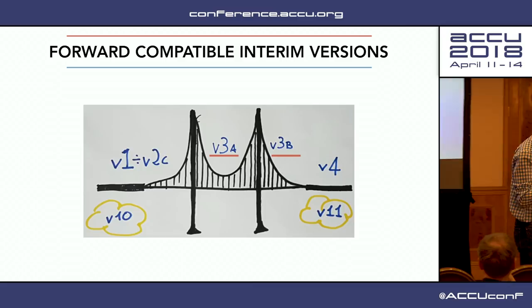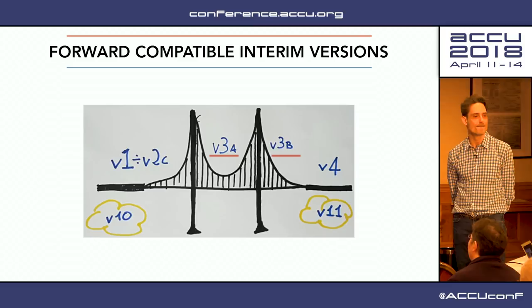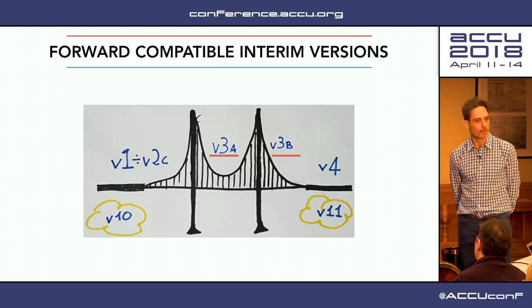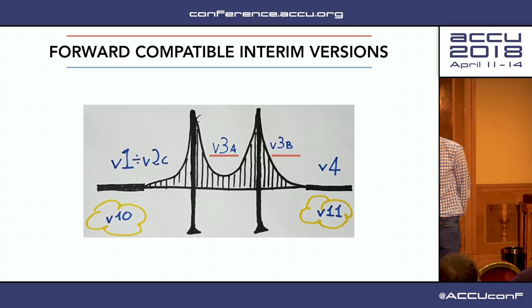This sounds fishy. Let's see if you spot. Surely there are code paths in 3B that haven't been tested in 3A because they rely on the new version. And if those code paths have bugs, then it doesn't matter. Yes. There you go. So you are here.